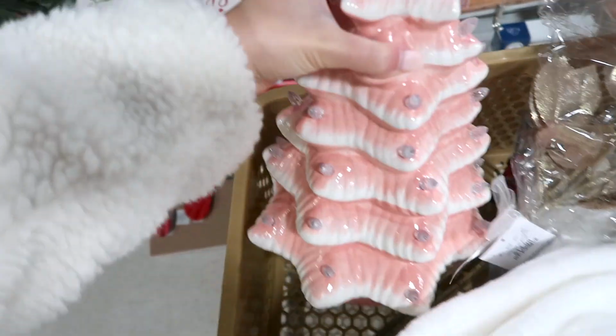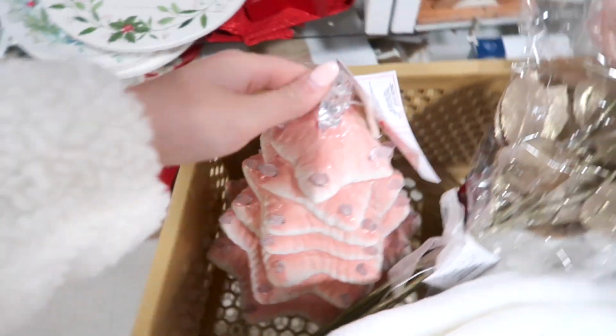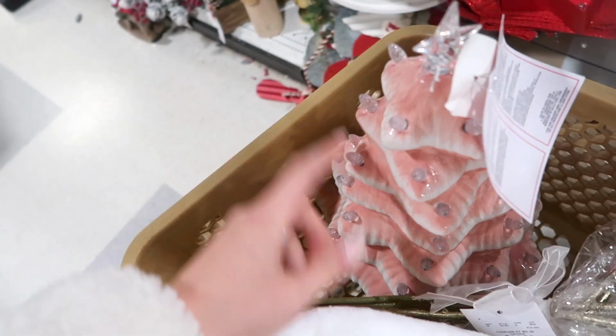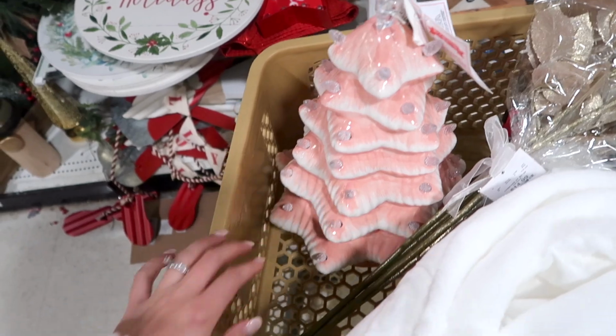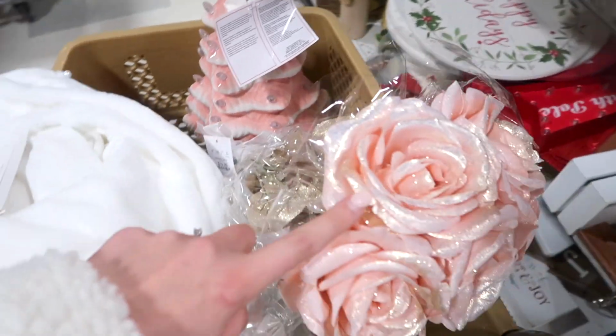There's one left. This is the exact one that I was looking at before and I did not get it. Still kind of pricey, but honestly, I think this one is definitely worth it. They do also have this at Hobby Lobby, but they have different colors on there, so I love that pink. It's exactly what I'm going for. I think I actually look really well with these.